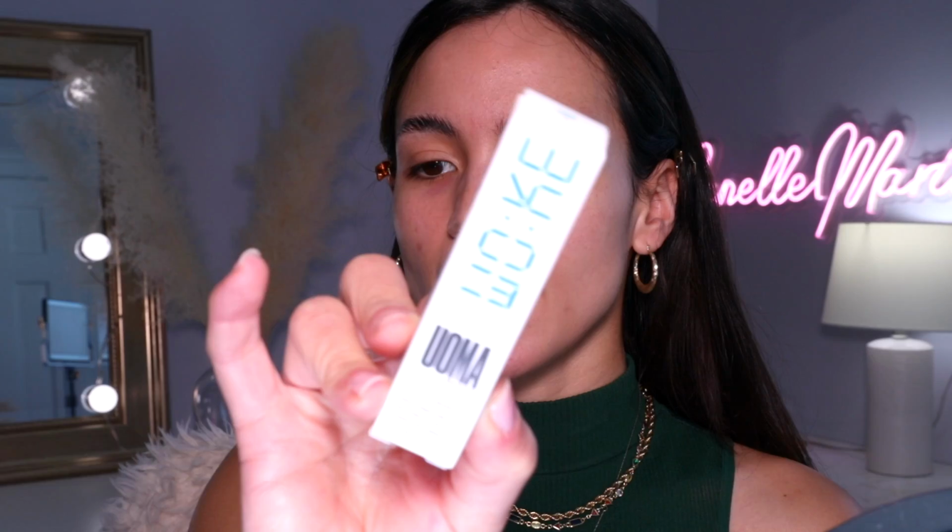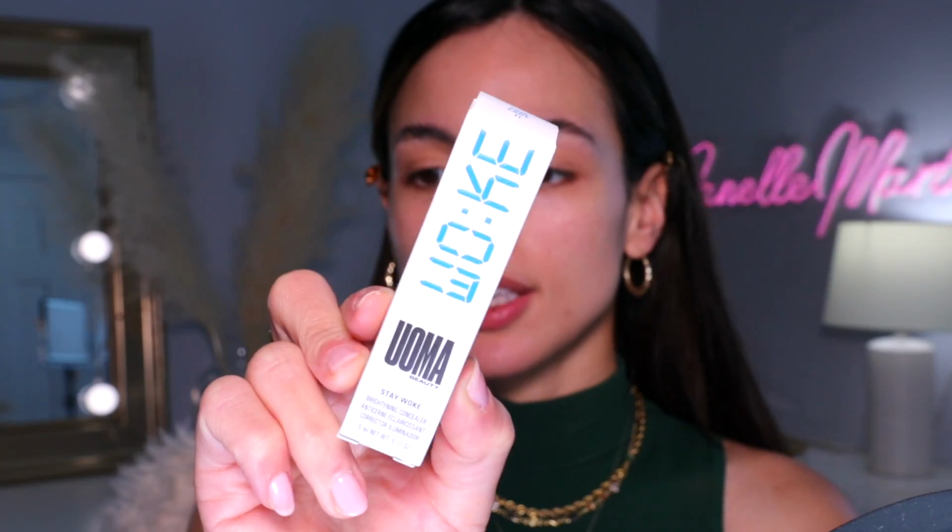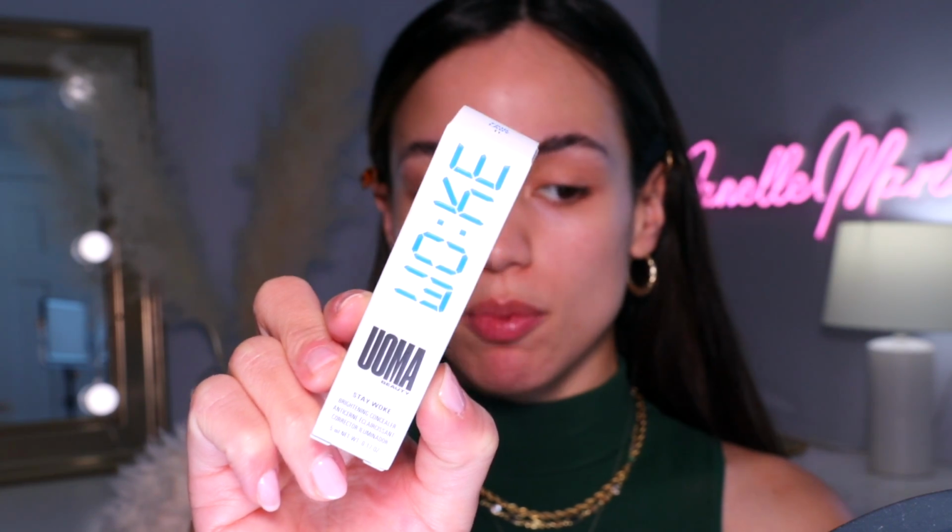All right, so now I'm just going to conceal my under eyes and underneath of these crazy brows. Don't worry, these will calm down once we finish up the rest of our makeup. But to conceal today, I have this Woke Concealer by UOMA Beauty. They sent me it in the shade Fair Lady, and I'm really excited to try this. I love a good concealer.